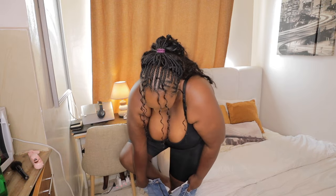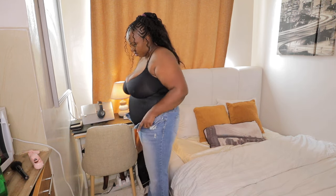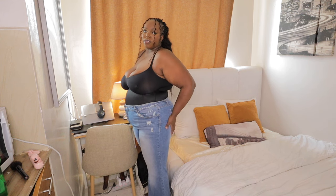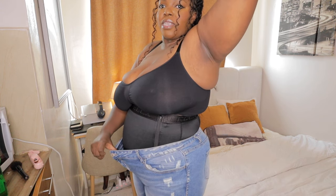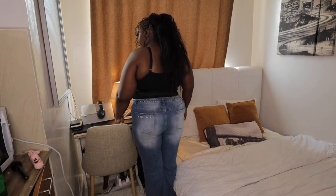So now let's try with my clothes on. See that? See all the space it's giving me, 2 inches off. Can you see that? Yeah, power of shapewear. Then this is how I look at the back.